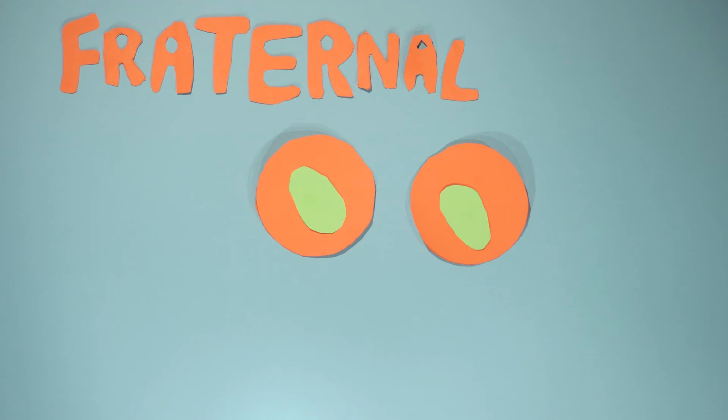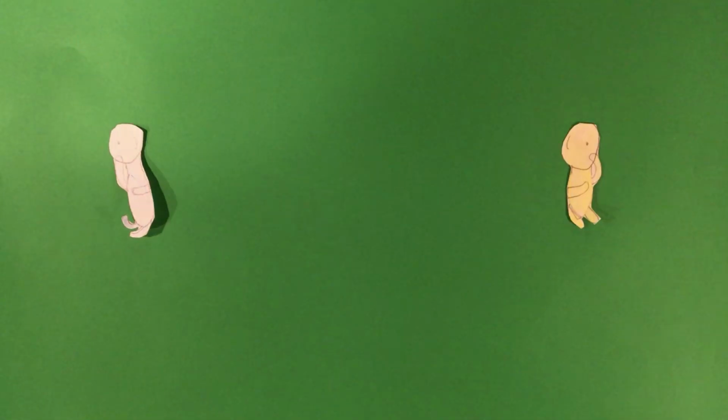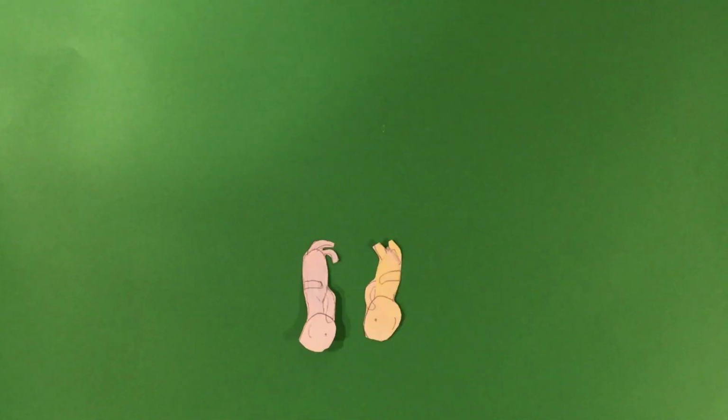There are 2 different types of twins, identical twins and fraternal twins. Fraternal twins do not form from a single egg, but from 2 separate eggs. This is what makes them look different. Identical twins are always the same gender. Fraternal twins can be different genders because they don't have the same chromosomes.